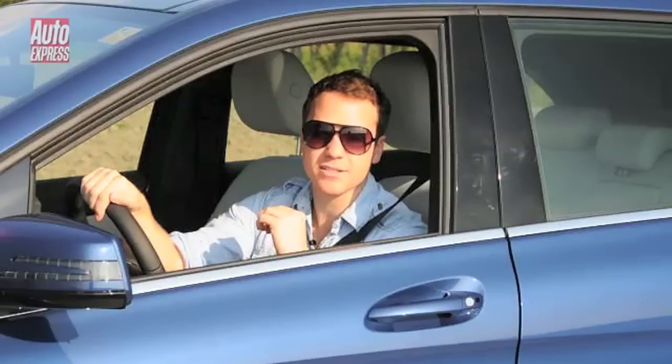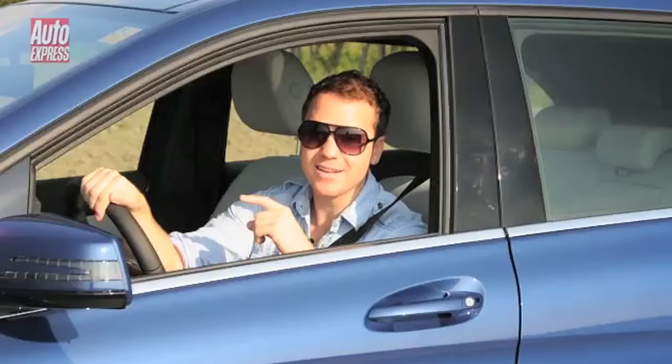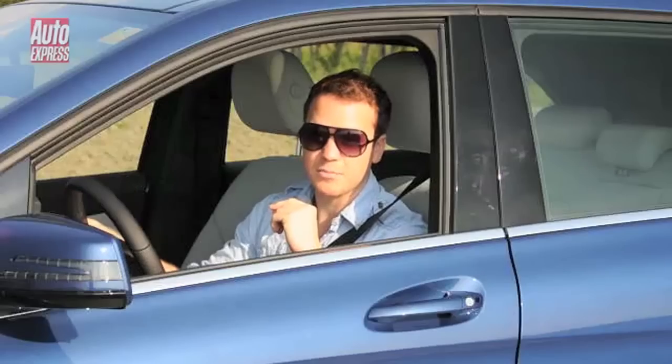Okay, so the Ford C-Max is more fun to drive, but the B-Class doesn't really have any direct rivals. So for that reason alone, I think it's going to be a huge success.